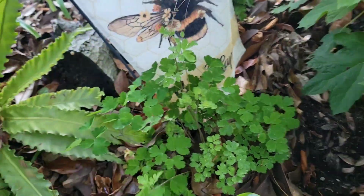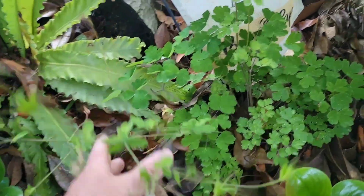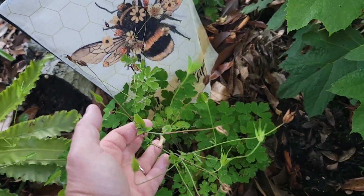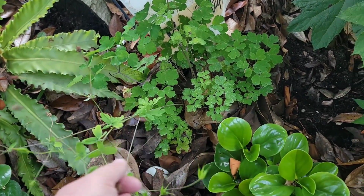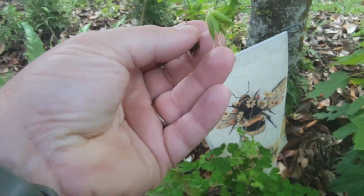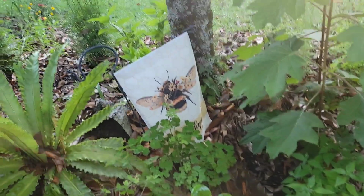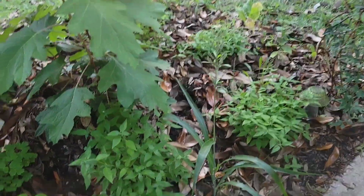This is the native, sorry, I had to stop my camera. This is the native columbine, and I just recently had someone comment on one of my videos, and I think he lives in England, and they call them granny bonnets or granny hats, and I thought that was so cute. They're basically done blooming right this second, but I guess they really do look like that.